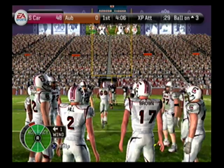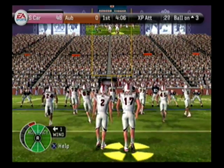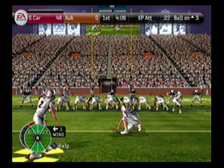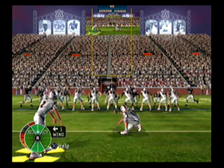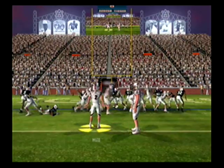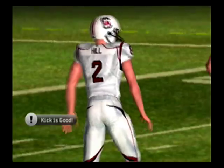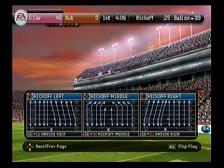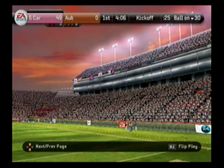So the kicker's on the field to attempt the extra point. And he tacks on the extra point. A lot of game left. 4 minutes remaining in the quarter, and our score, South Carolina 49, Auburn nothing.